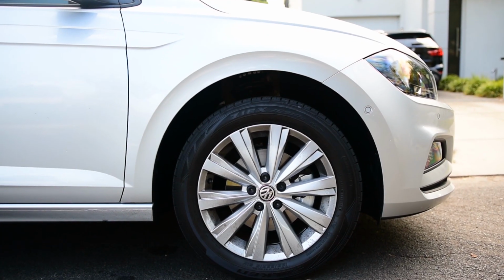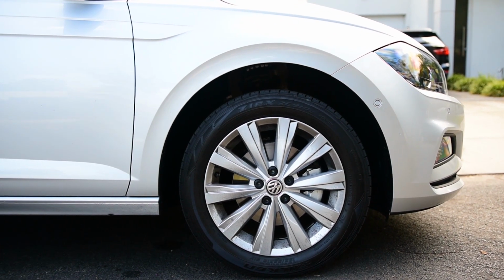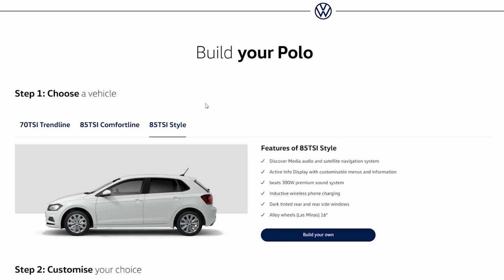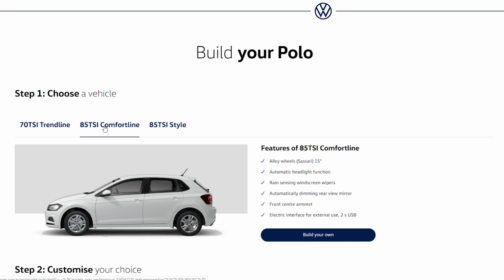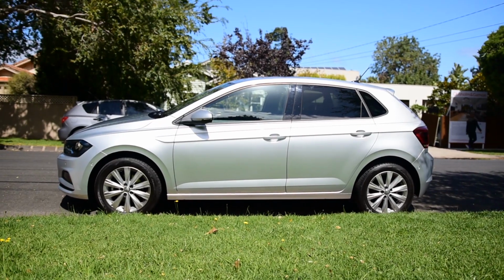What I'm not a fan of though are these 16-inch wheels, and they are upgraded wheels because this is the Polo Style. But these are the definition of boring. I just do not like the way that they look at all, and to be honest, I think some of the 15-inch rims look better than these 16-inch ones. But I suppose it's hard to offend with these wheels, and the other wheels aren't very nice either, so it's a safe design. It's pretty clear that overall the Polo is not trying to offend anybody and is trying to be a jack of all trades.